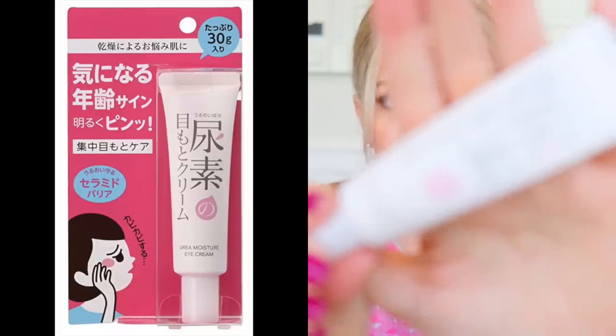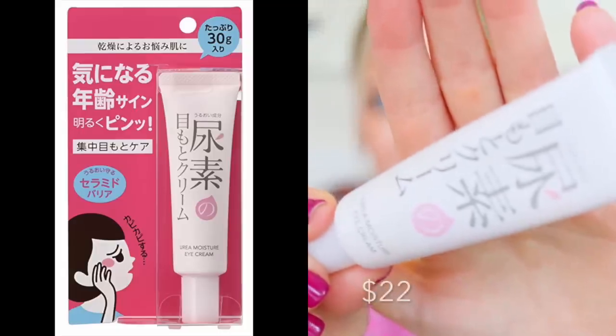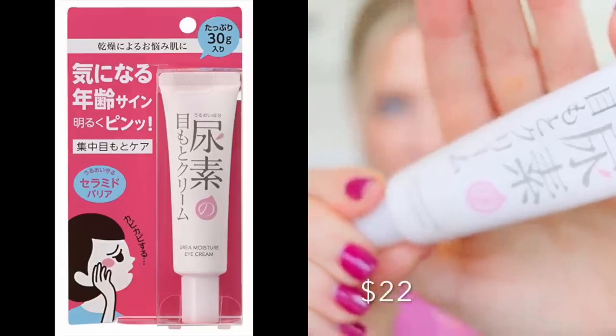Now, let's talk about eye cream. My absolute current favorite eye cream that is not expensive is also from Sukiyaka Suhada. And this is the Urea Eye Cream. Guys, this is so stellar. I do really think, and this is from seeing people in the treatment room and my own experience, that a lot of the issues that we have around our eyes are hydration related.